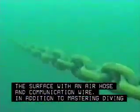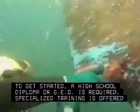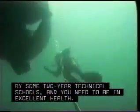In addition to mastering diving skills, these experts need to know how to weld underwater and even how to safely rig explosives for construction projects. To get started, a high school diploma or GED is required. Specialized training is offered by some two-year technical schools, and you need to be in excellent health.